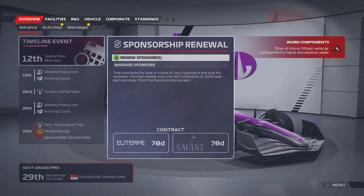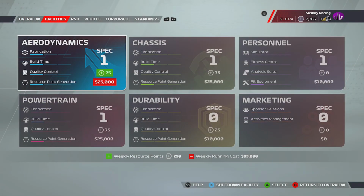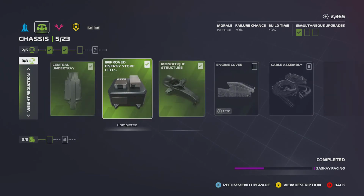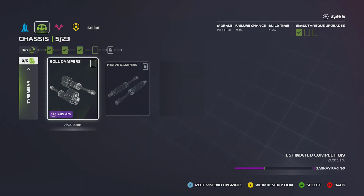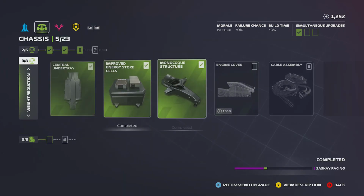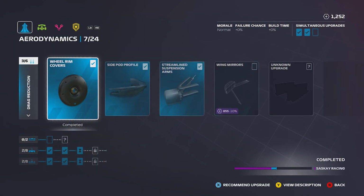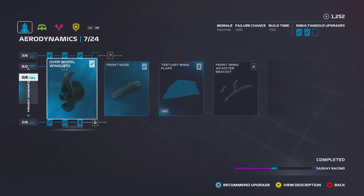We get that chassis upgrade coming through there. I don't know if you've seen that. So our chassis has had a major upgrade to it for the next race. We are still dead last in the standings though, in the team standings, but we do have 2,300 points to buy another upgrade, which won't come through until just before Suzuka, the Japanese Grand Prix. We go ahead and pick up a major weight redistribution upgrade. We need to focus on this chassis because the car stinks. Yeah, like look at the vehicle comparison chart there. The chassis absolutely reeks. So we're checking out the aerodynamic department.